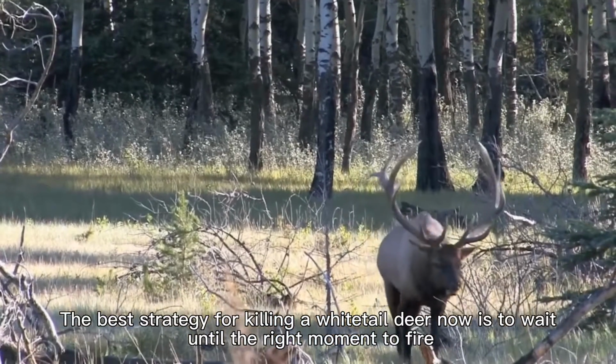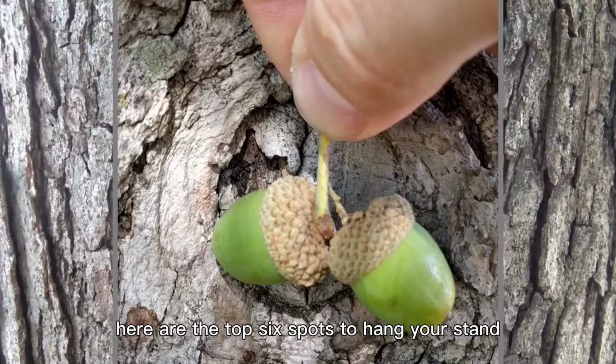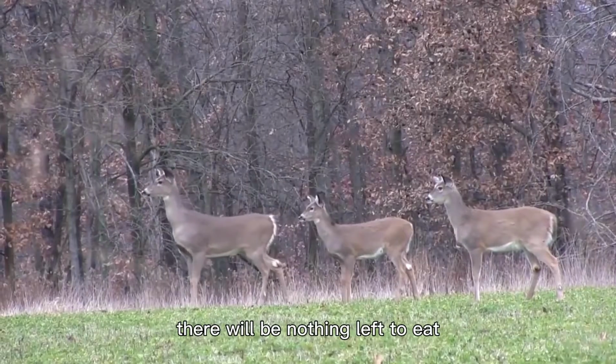The best strategy for killing a white-tailed deer now is to wait until the right moment to fire. If you want to get a jump on the season and bag some deer, here are the top 6 spots to hang your stand. When the acorns begin to fall, there will be nothing left to eat.